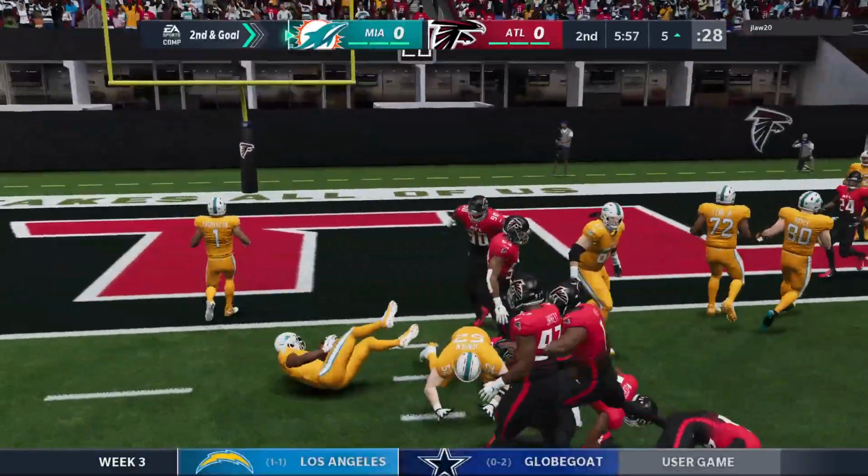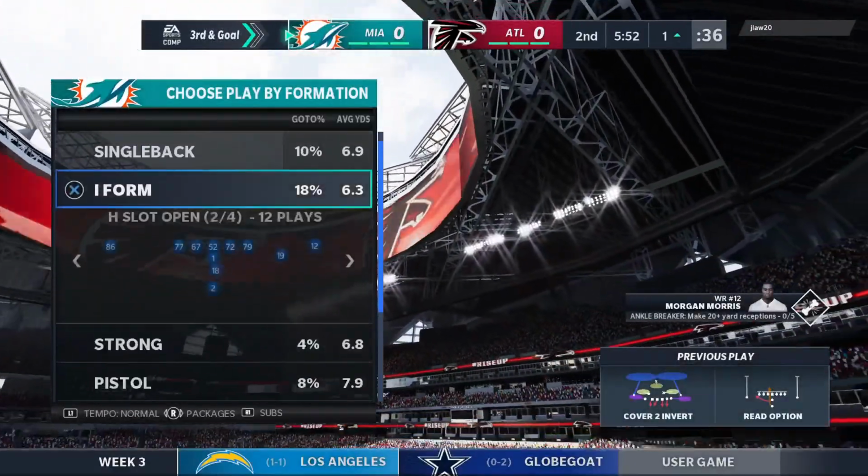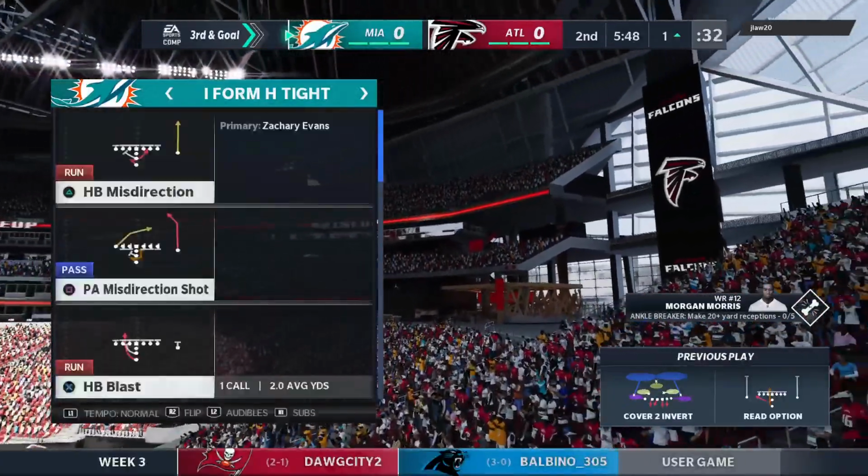Here to his running back. And he's going to press this one forward as they stop him right around the 1. Give him right around 4 on the carry. We'll see if they want to keep pounding here on 3rd and goal.